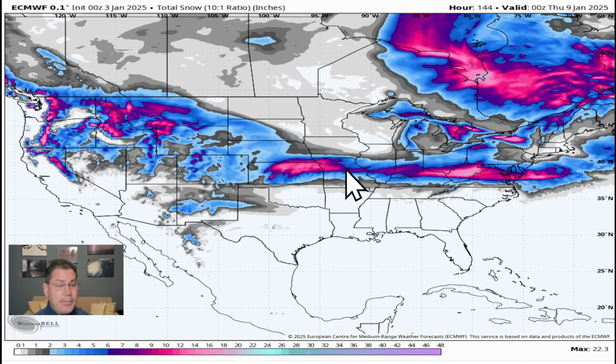We could even have some higher isolated amounts, even higher than that. But we've got a lot of snow coming back in the picture for those areas across the Central Plains that will come through the Ohio Valley and slingshot through West Virginia. You could be overperforming with 15, maybe even some 18-inch totals. That is definitely not out of the question for those areas into West Virginia.